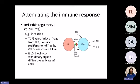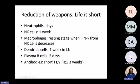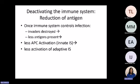TGF beta reduces the proliferation of T cells, and makes CTLs, cytotoxic T cells, less vicious killers. IL-10 also helps in blocking the co-stimulatory signals, so it becomes difficult to activate naive T cells at that point. So when the immune system has actually done its job, you want these cytokines around so that they can calm down the immune system. All right, so there are several mechanisms in place for how the immune system is deactivated.